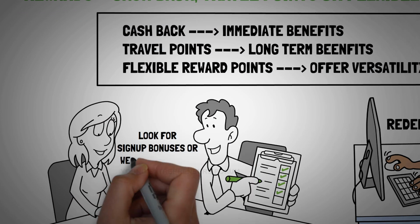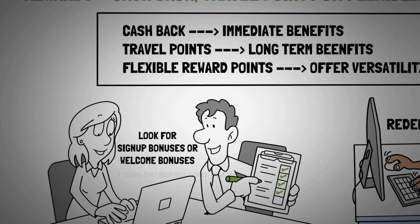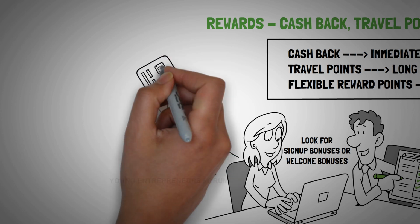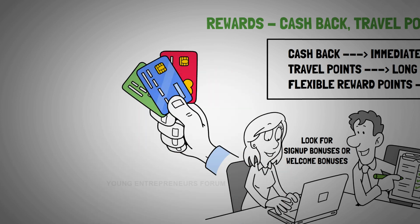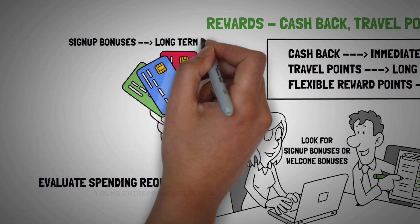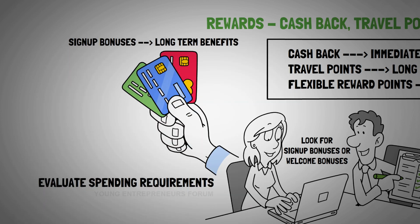Sign-up or welcome bonuses can be enticing, but how important are they to you? Many cards offer lucrative sign-up bonuses, but these often come with high spending requirements and possibly higher annual fees. Evaluate if you can meet the spending requirements without overspending and if the bonus justifies any additional cost. Balancing sign-up bonuses with long-term benefits is key to choosing the right card.